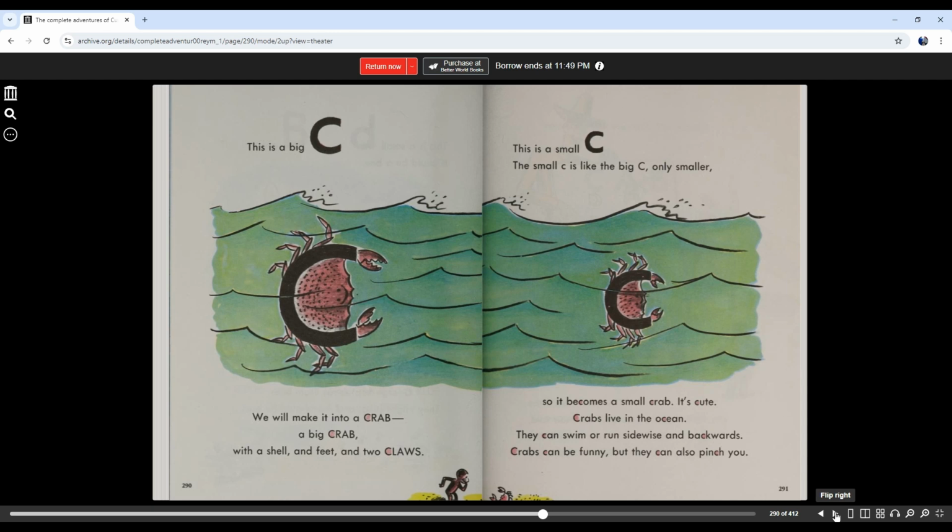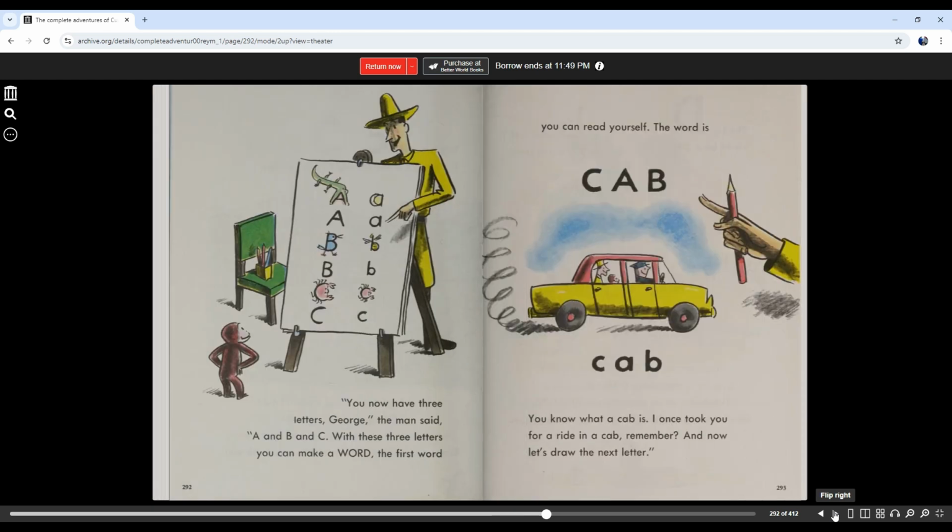This is a big C. We will make it into a crab. A big crab with a shell and feet and 2 claws. This is a small c. The small c is like the big C, only smaller. So it becomes a small crab. It's cute. Crabs live in the ocean. They can swim or run sideways and backwards. Crabs can be funny, but they can also pinch you.